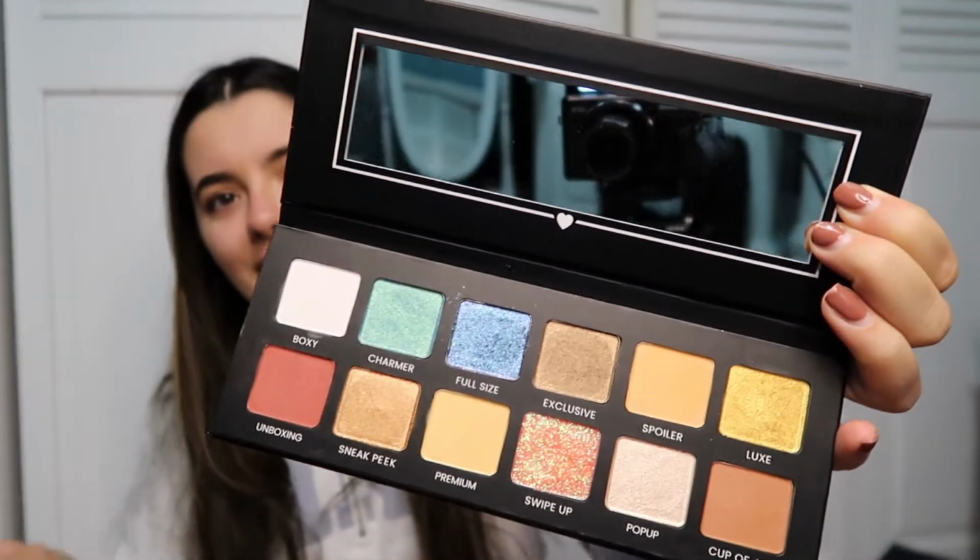So first thing, I've already swatched it. It's this palette from BoxyCharm that they made themselves. I believe they did a collaboration with Pure Cosmetics in one of their boxes. It's very pretty, as you can see. I already played with it, swatched it. It's cute. I was gonna do a whole eye look with it, but I'm lazy. I don't want to do that right now. I'm exhausted. I'm tired.